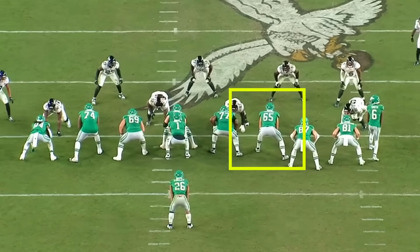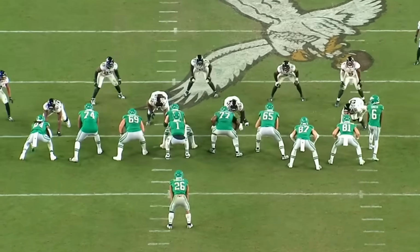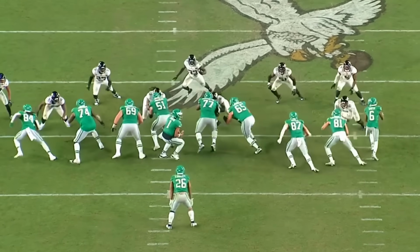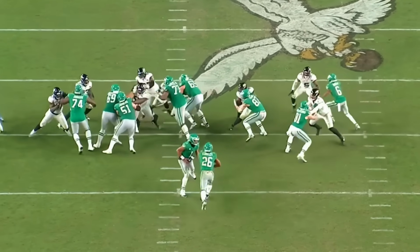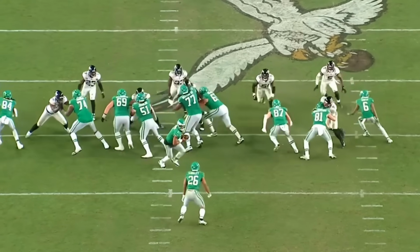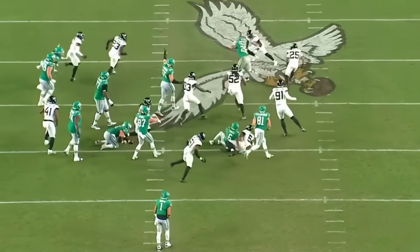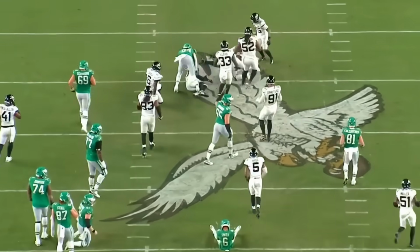I also want to talk a little bit about Lane Johnson. You know, you see the block here by Johnson where he's able to not only move the defensive tackle, but he climbs up to Devin Lloyd, the inside linebacker. And he sets up perfectly to the right side of this linebacker. But more than that, this guy had a really good game in pass pro, and I think it's something we have to talk about because Lane Johnson is still one of the best pass blocking tackles in the NFL.